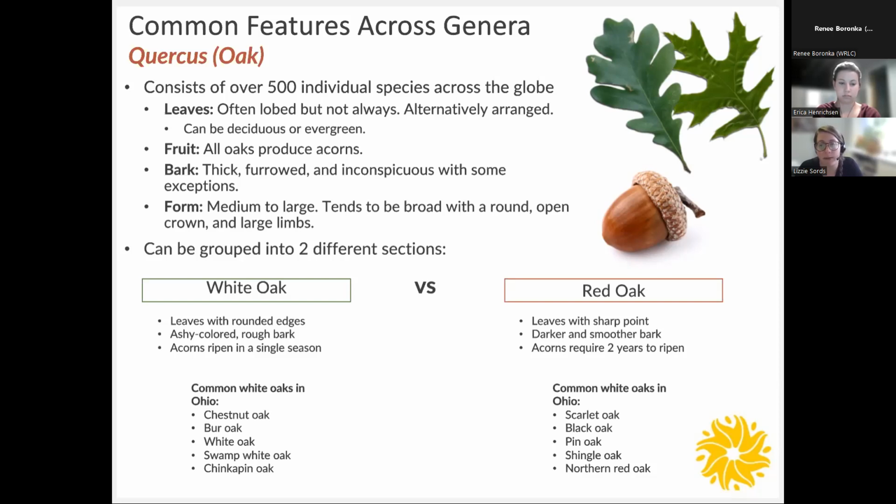So there's over 500 species of oaks across the globe, and that can make them a really difficult tree to identify. So what we like to think of here when we think about our oak ID is that our leaves are often lobed. They are not always, but for our oaks in Ohio, they often are. They're alternately arranged, and oaks can be deciduous or evergreen. The oaks that we have here tend to all be deciduous. The key feature that holds all oaks together is that they all produce acorns. So every oak tree produces an acorn. That acorn may vary in size, shape, color, but if it's an acorn, it's coming from an oak tree.